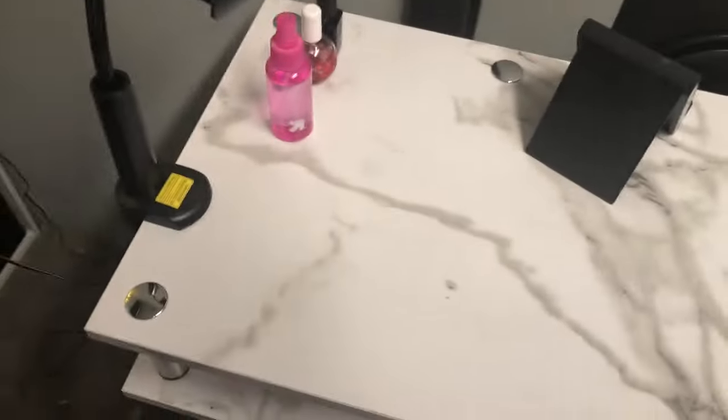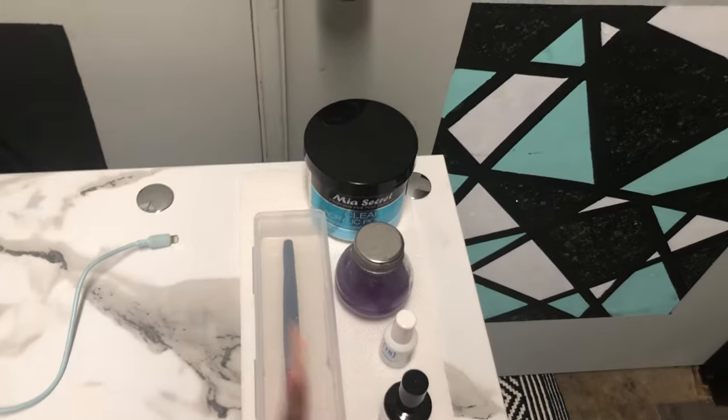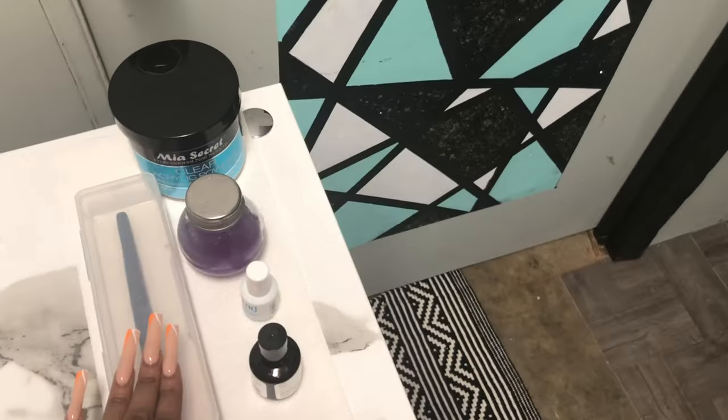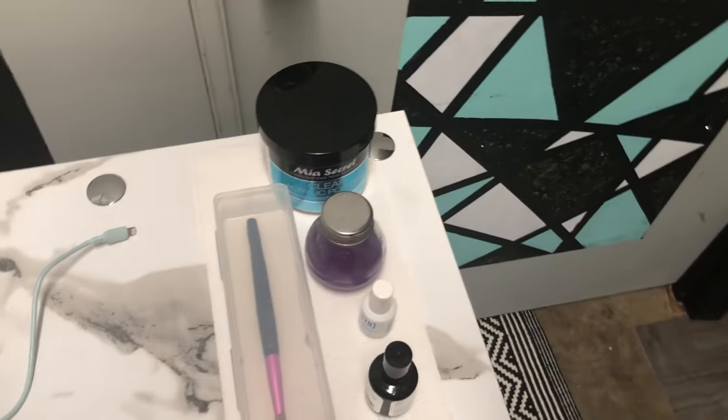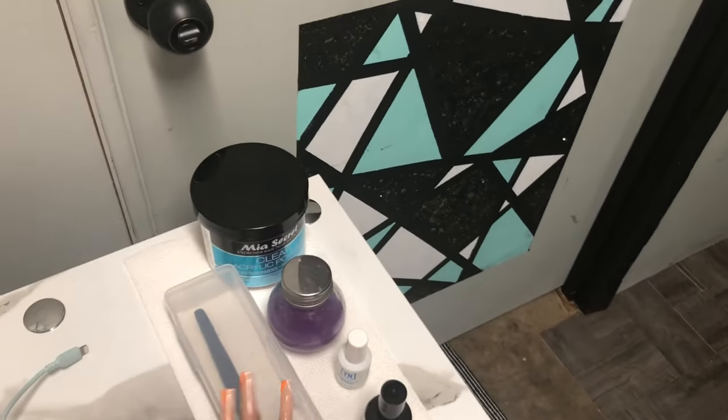I need a new ring light because mine went out. On this side, I just have my nail brush, and I can list these products if y'all want me to, but this video is not really about that. I'm just trying to show y'all my room. Yeah, I got my brush, my little essential items for my sets.